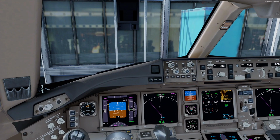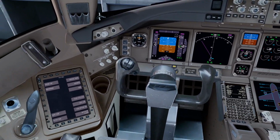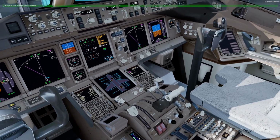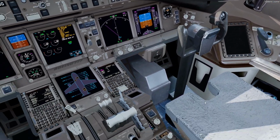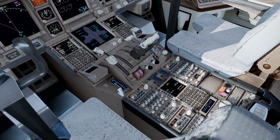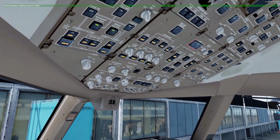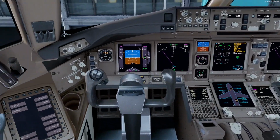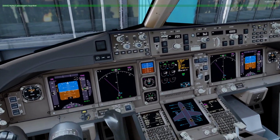So here we are on the flight deck. In here actually not too much has changed apart from the very major update regarding the EFB, the electronic flight bag, which we now have on the 777, and that's of course very useful, especially for doing the takeoff performance calculations, and that's what we will do also in a bit. Other than that, I think the cockpit textures have not changed too much from the previous version. It still looks pretty much as it has been before, but looks good.